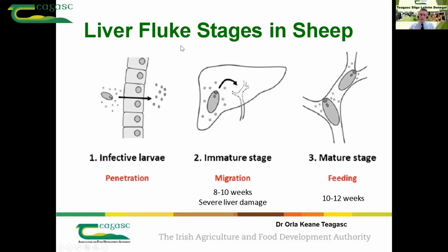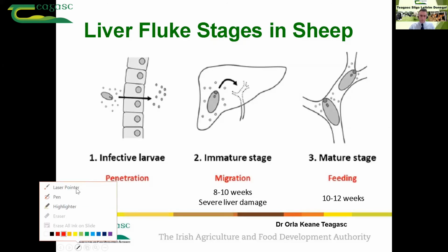It shows us the liver fluke stages in sheep. First of all, you have the infective stage here, when the larvae that are picked up by the sheep are burrowing from the digestive tract or the stomach towards the liver, and that takes a few weeks to happen.